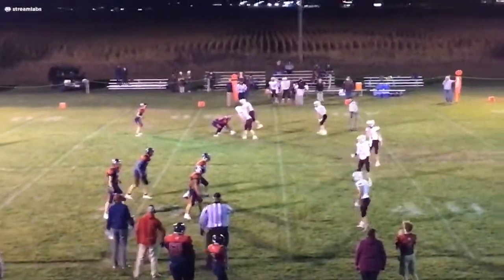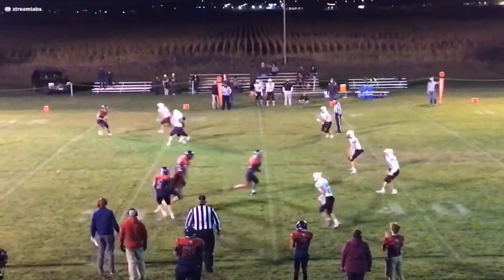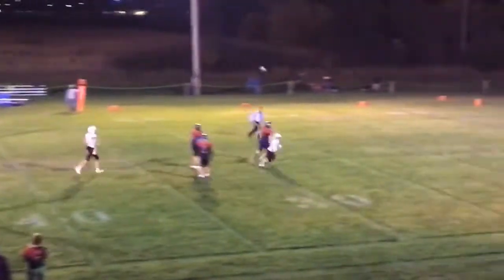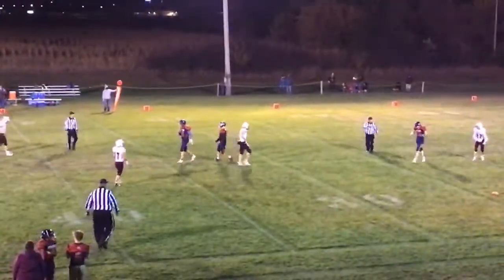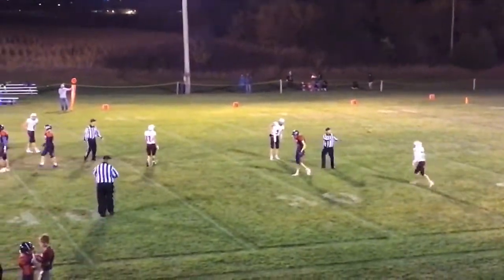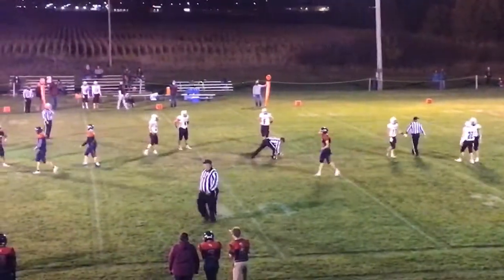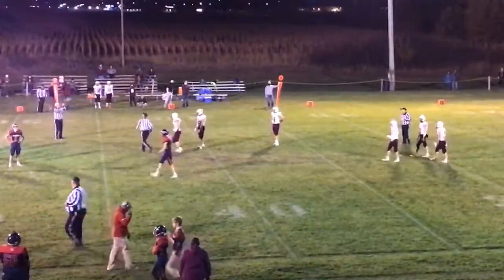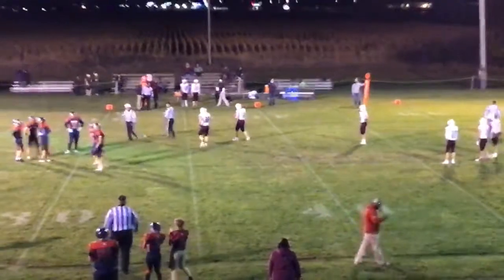15 yards to go. So 4 receivers in the formation to the near side. Weaver back to throw, being pressured immediately. Gets by Thurlow, wants to launch it deep, and it's over the head of Josh Nicodeme. Incomplete for Heartland Lutheran. Second and 15. Heartland Lutheran has run a boatload of plays in this one, but Stewart has the 46-0 lead.